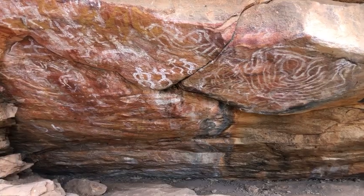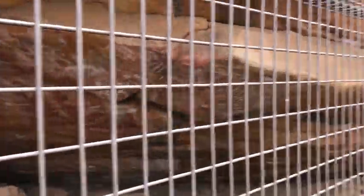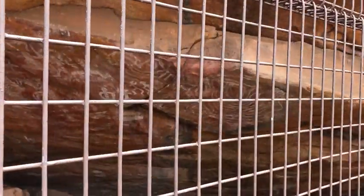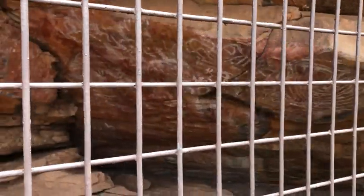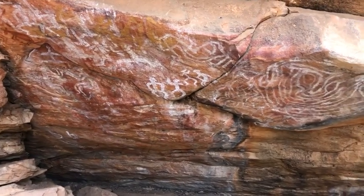Sometimes it's a little bit hard to see. It is protected with wire fencing. Number one, obviously, to keep the humans out, because of what we are, we will deface it. Number two, to keep the animals out, because they tend to rub and scratch themselves against the rocks, and they would wear off the paintings.